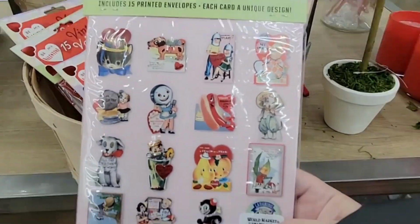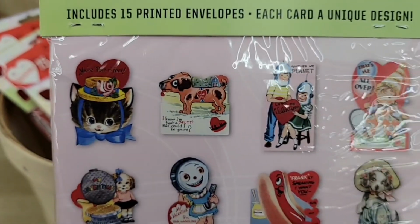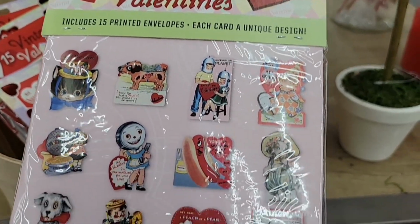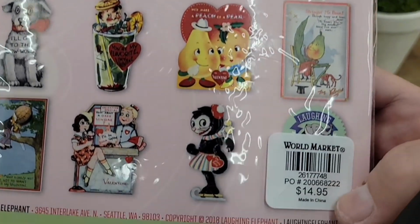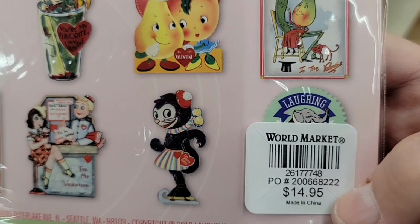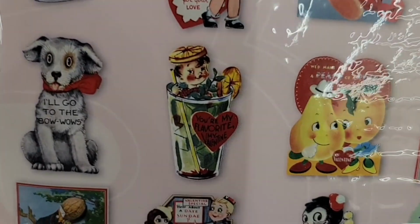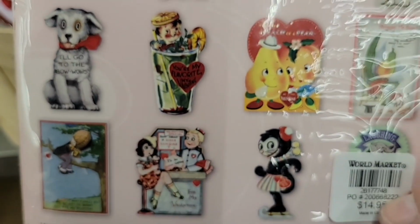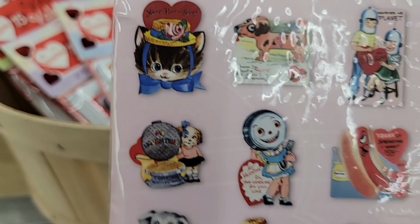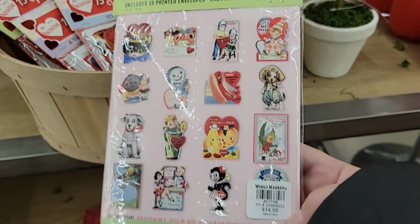Take a look. Oh, the kitties and the little doggies. These are so cute. And it even includes the envelopes. $15. Okay, it's not too bad of a price. I mean, it makes them each a dollar, but these are so adorable. Oh, I love all the kitty ones. Those are cute.